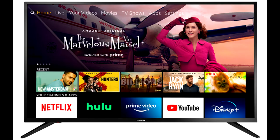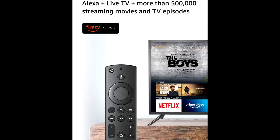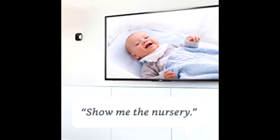Toshiba HD Smart TV is a new generation of television featuring the Fire TV experience built-in and including a voice remote with Alexa. Toshiba delivers a superior TV experience that gets smarter every day and access to all the movies and TV shows you love.